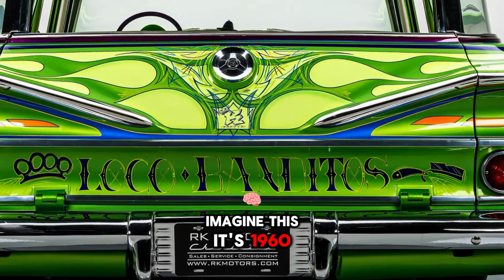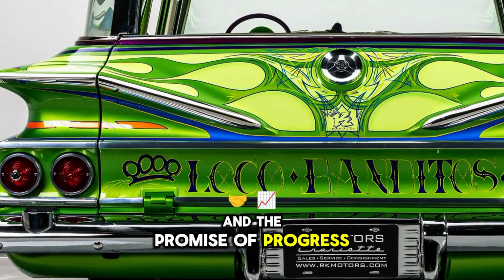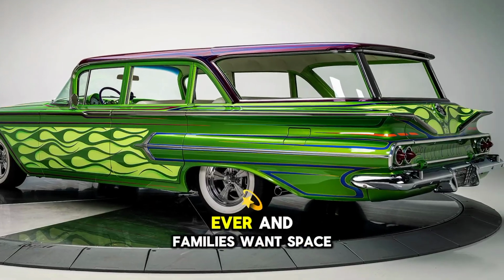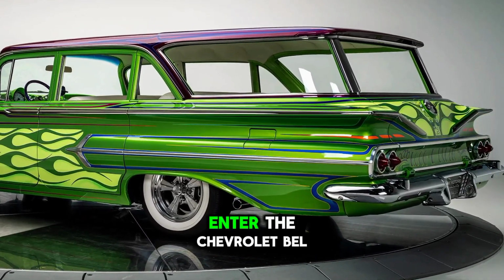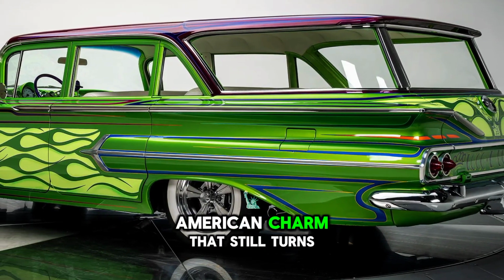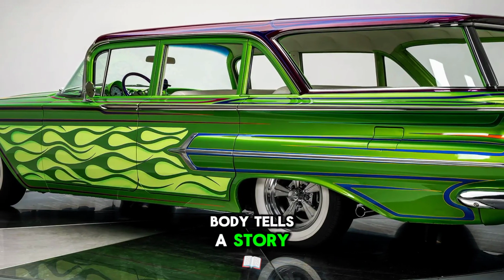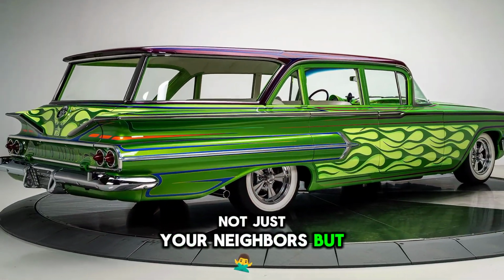Imagine this, it's 1960. The air is thick with the scent of gasoline and the promise of progress. Suburbs are booming, highways stretch further than ever, and families want space, style, and a statement on wheels. Enter the Chevrolet Bel Air station wagon, sleek, bold, and dripping with that mid-century American charm that still turns heads today. Every curve of its body tells a story of a time when cars were built to impress not just your neighbors, but your soul.